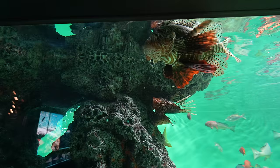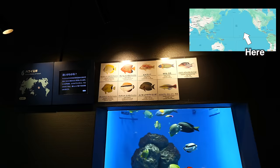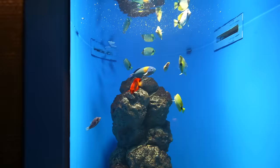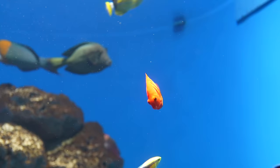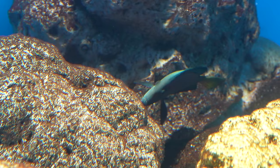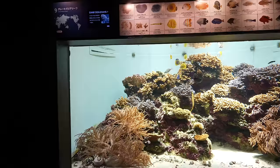That fish is beautiful. Here, it's the coastal waters of Hawaii. Oh my goodness, look at this flame angelfish. It's a really beautiful fish. He's having lunchtime. I'm getting hungry too. Oh, and here, it's the Great Barrier Reef. To visit this ocean and swim there is on my bucket list.